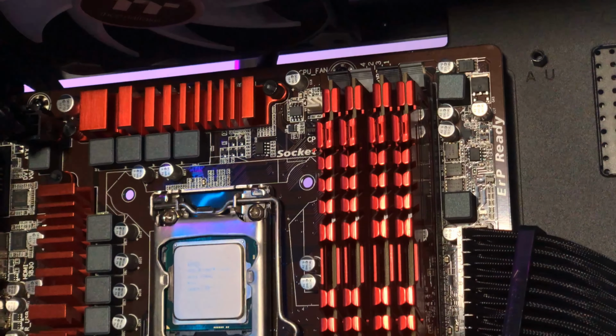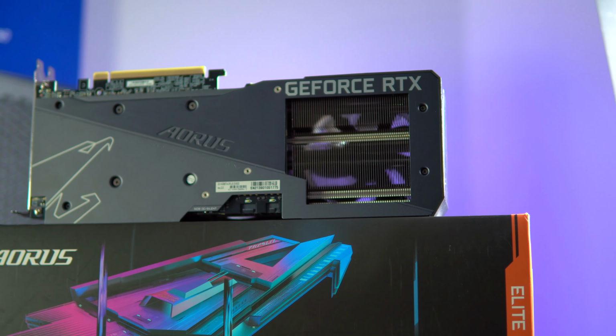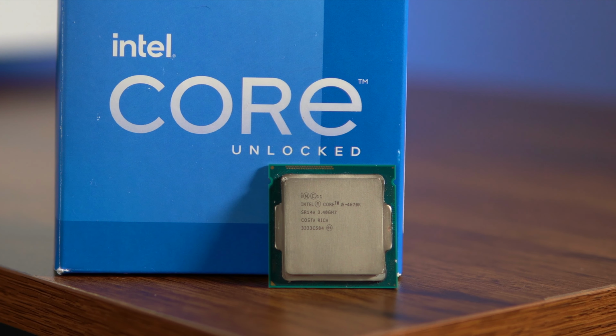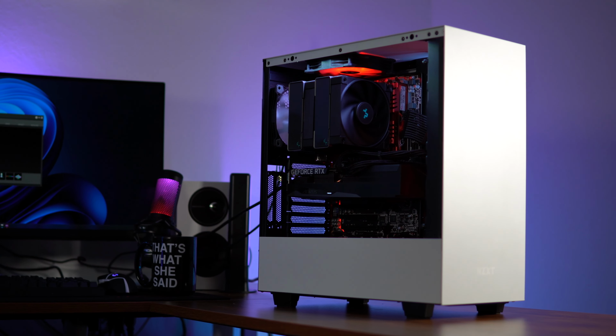16 gigs of DDR3 RAM, a terabyte Samsung 970 Evo Plus. I went with a mid-range GPU, the 3060 Ti. Obviously, the CPU is gonna bottleneck this GPU, but if I can get 60 FPS at 1080p with a 10-year-old i5 and a mid-level GPU, I'll be happy. 850 watt power supply, and it's all inside of the NZXT 510i case.